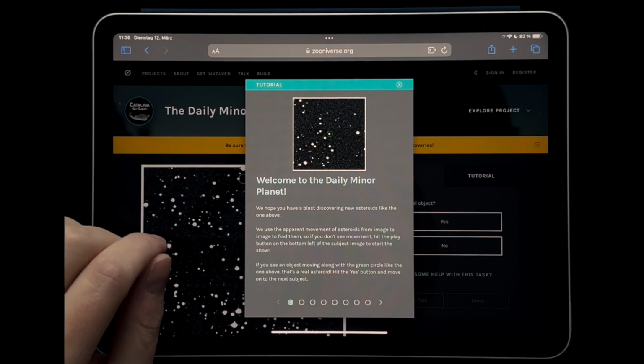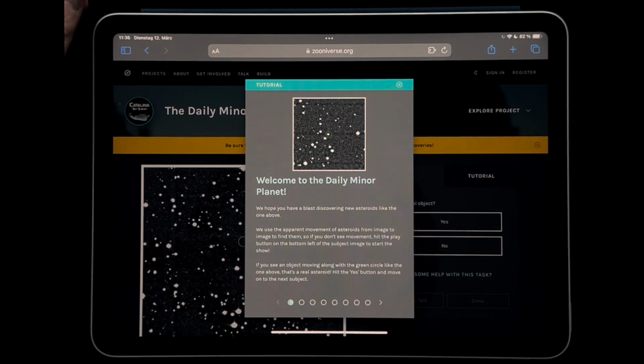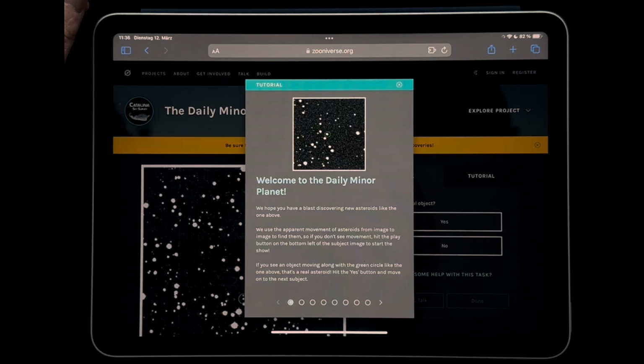Welcome to the Daily Minor Planet. We hope you have a blast discovering new asteroids like the one above. We use the apparent movement of asteroids from image to image to find them. So if you don't see movement, hit the play button on the bottom left of the subject image to start the show. If you see an object moving along with the green circle like the one above, that's a real asteroid. Hit the yes button and move on to the next object.